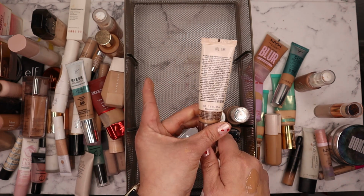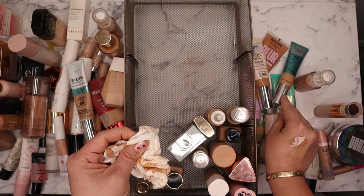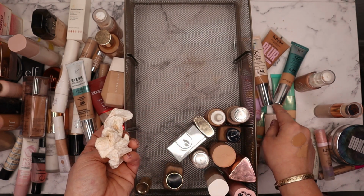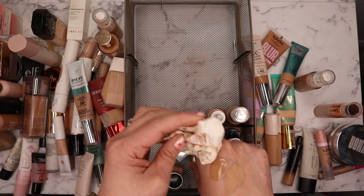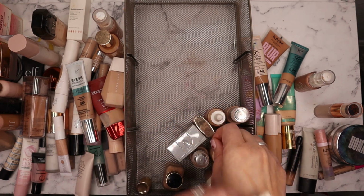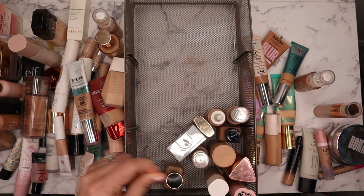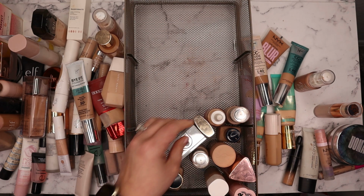I think I need to get just a neutral medium instead of this color, because I thought it was going to work for me. And why would I get such a deep color when I would most likely wear that in the winter time? I don't know what I was thinking. Sometimes I think I'm way more tan than I really am. So now we need to get here.